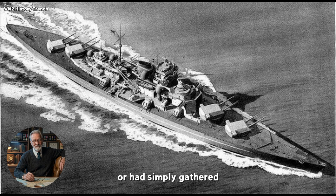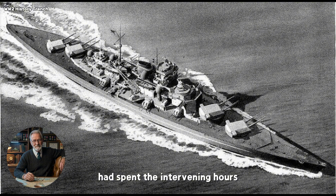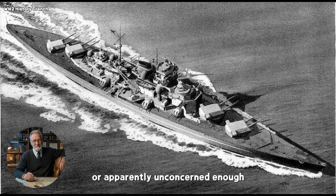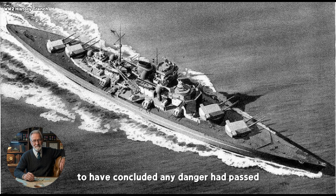or had simply gathered to view the wrecked British destroyer sitting embedded in their own dry dock's gate, had spent the intervening hours inspecting the grounded hull, entirely unaware of the concrete-encased charge sitting directly beneath and around them, or apparently unconcerned enough by whatever searches had already been conducted to have concluded any danger had passed.